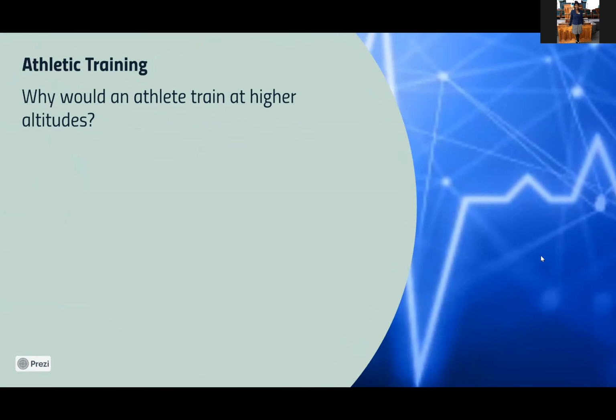More oxygen. That's just a guess. More oxygen. That's correct, but I want some more information behind that. So why? And no Googling the answer either. I want to see if you guys can think about it. Anybody else can take a stab at it? Altitude training increases the red blood cells, which helps to provide more oxygen.